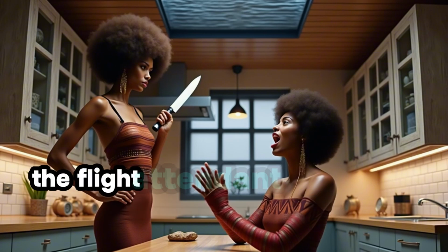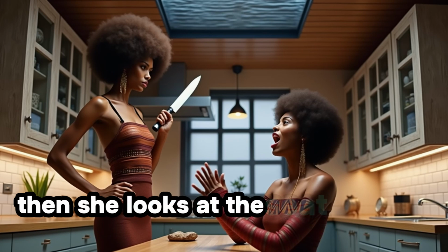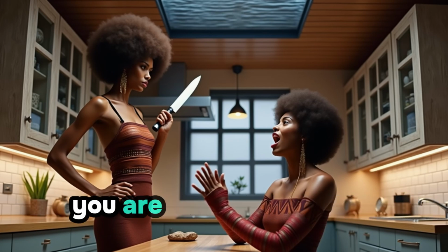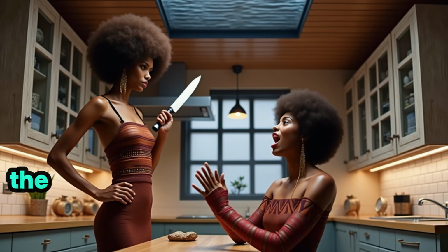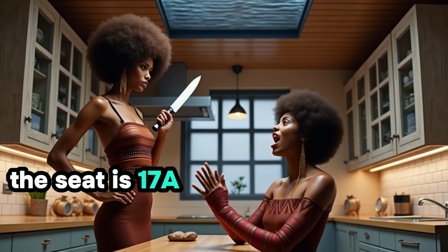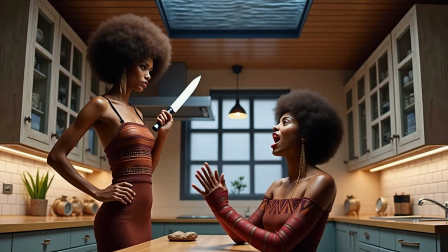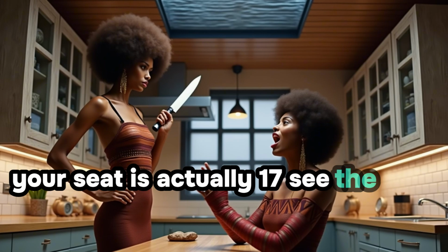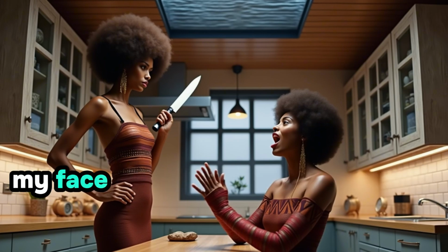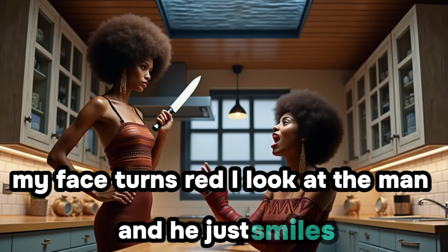The flight attendant looks at my ticket. Then she looks at the seat numbers. "You are in the wrong seat," she says. "What?" I ask, confused. "The seat is 17A, and it belongs to this gentleman," she explains. "Your seat is actually 17C, the aisle seat." My face turns red. I look at the man, and he just smiles.